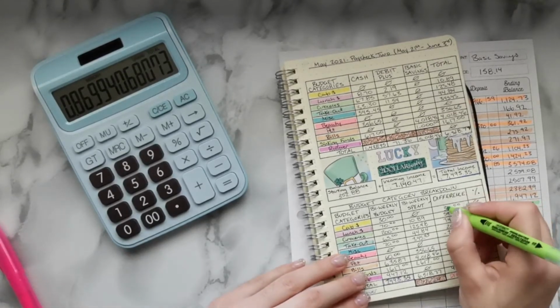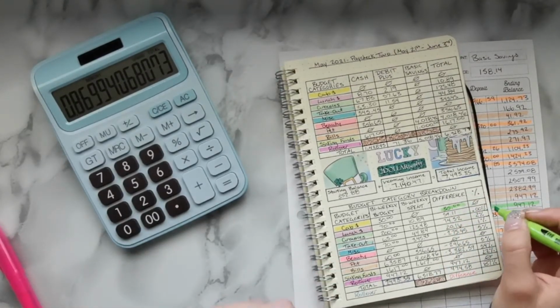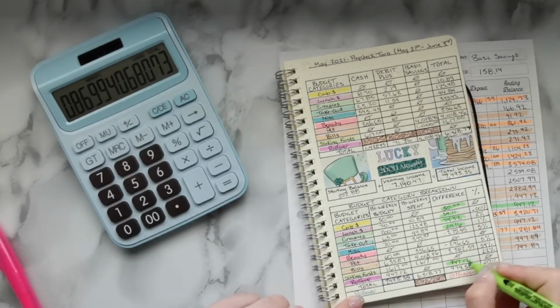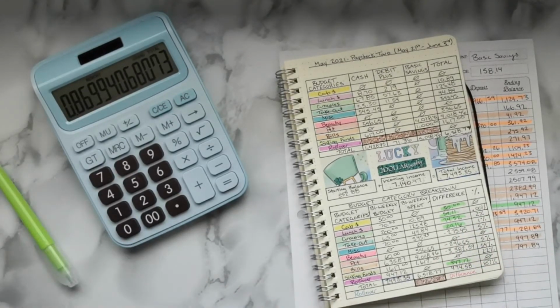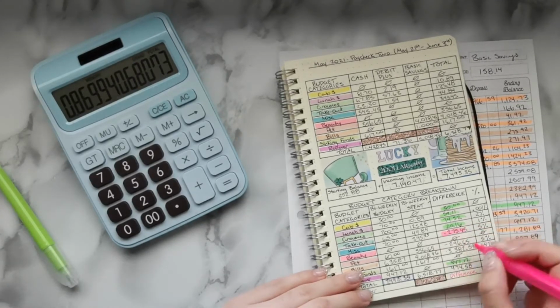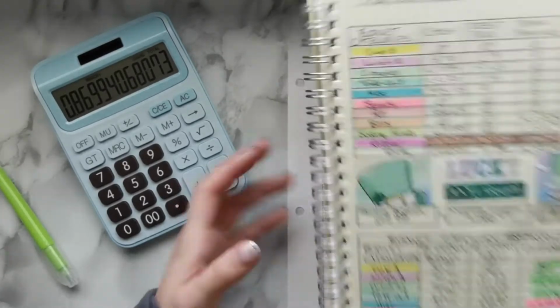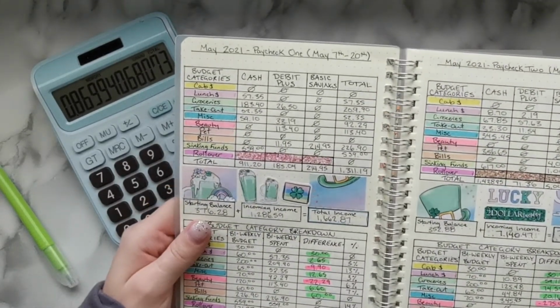See, everything green, we were within budget. And then everything pink, we were above budget. So, not very good.